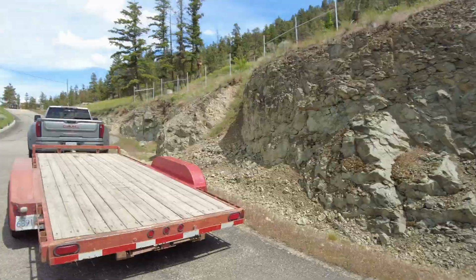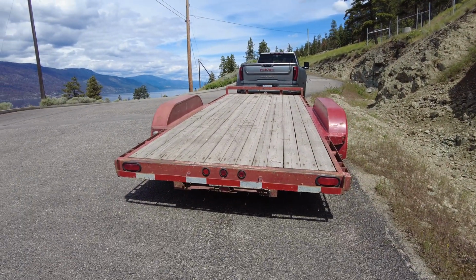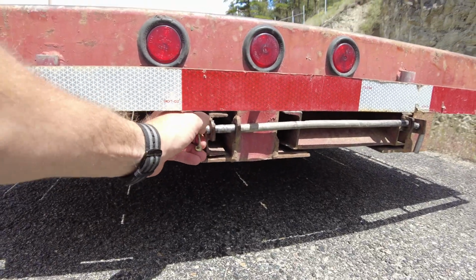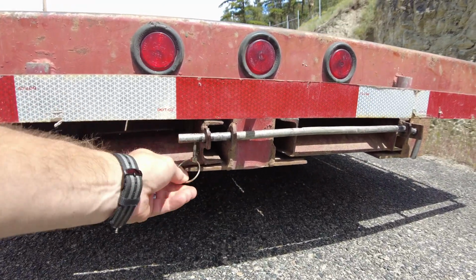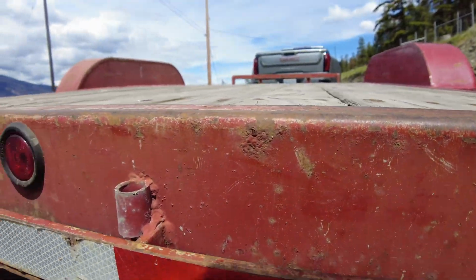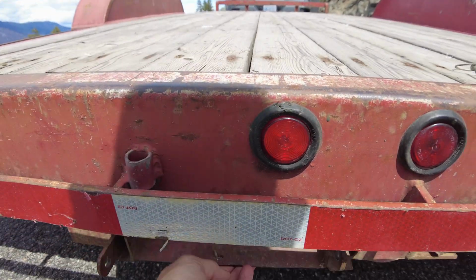Just a beauty. Right. Now, we need to figure out the ramp situation here and how this is all going to work. I mentioned that this thing's got ramps with it, but they're a little janky, right? I'll show you here. Check these out.